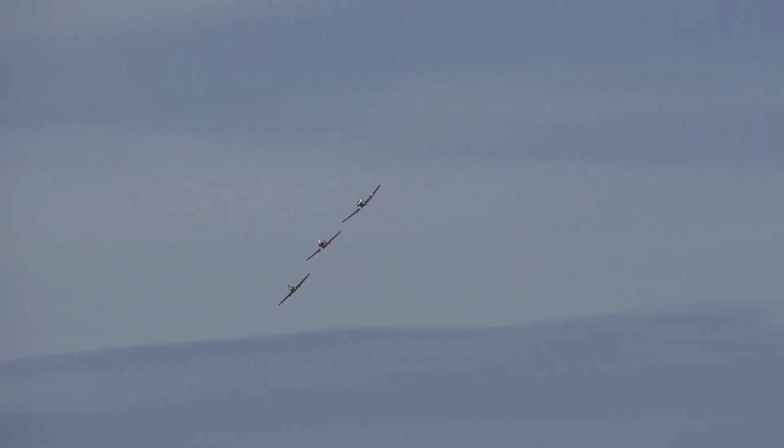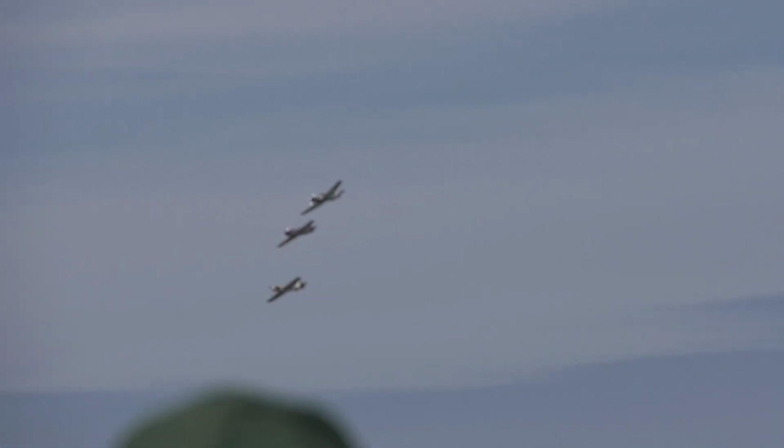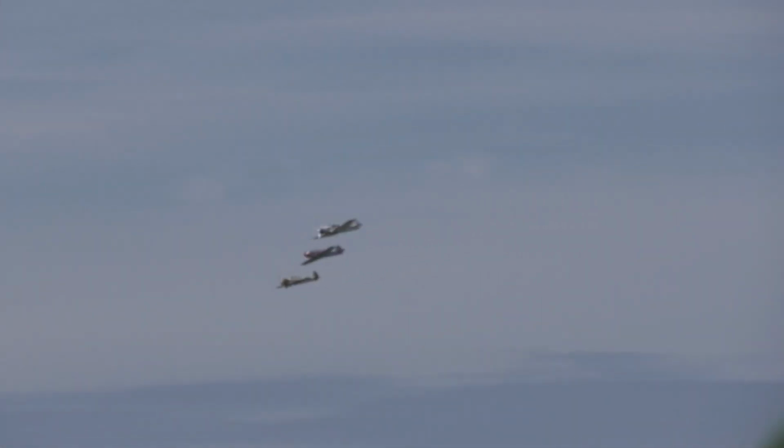Okay, reversing to the first turn now. So you heard Alex call out reversing. That means bring the aircraft back around so we can see their top side. Great photo opportunity.